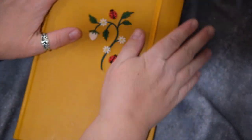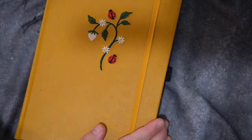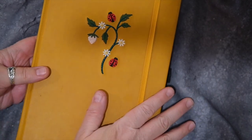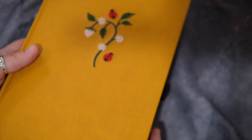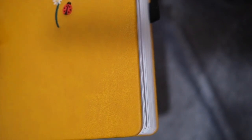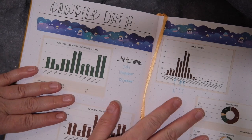All right, we're going to be opening up this journal. This is an Archer and Olive journal that I have been using from August through the end of the year. I usually use up 2 journals during a calendar year, and we're going to turn to some very simple spreads near the end. So we're going to start with some Compile data.